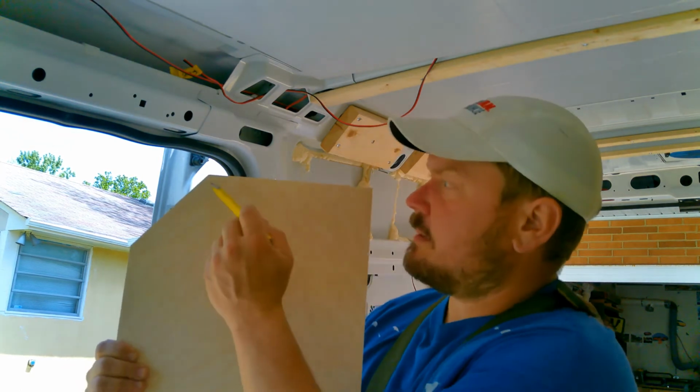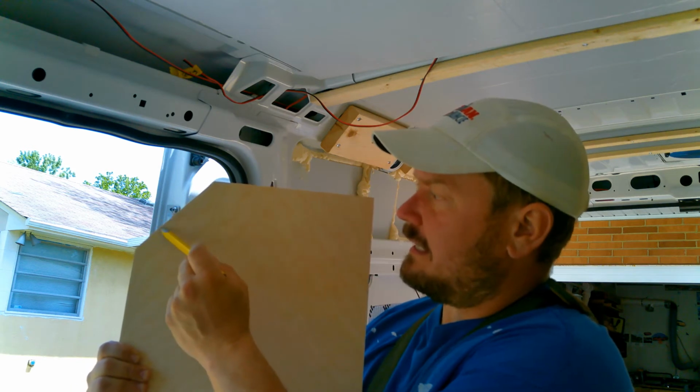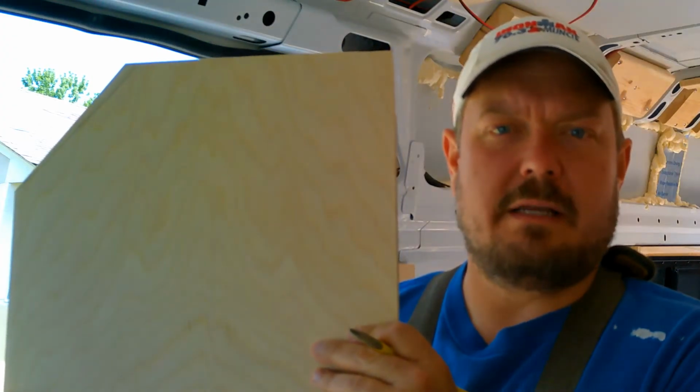So what I'm going to do is I'm just going to eyeball a mark, and we want it wider at the top, coming down to a point right down there at the end. So that thicker line is the one I'm going to cut on the chop saw.